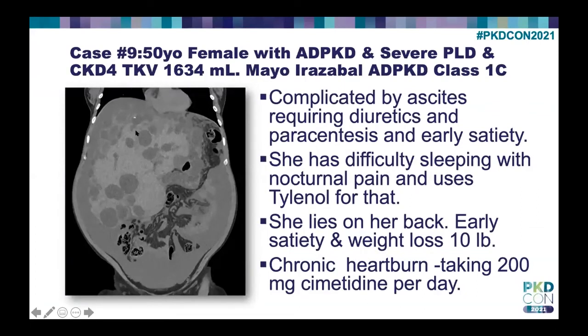She asked me to show you her image today. She's 50. She's waiting for a liver transplant because she has very severe disease. And as you can see here in her abdomen, she has fluid in her belly, multiple cysts in her liver. And she cannot sleep because of the pain. She's using Tylenol. She lies on her back.